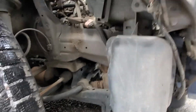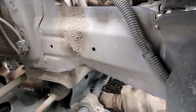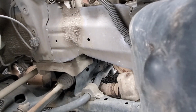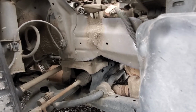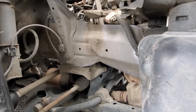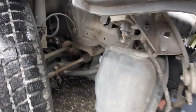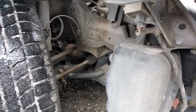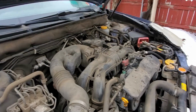Pretty sure that rail just needs to be cut off and we start over. It's crimped right there. It's exactly where it's crimped at. But damage could go further back than that. That's actually in front of the subframe. So we might actually get lucky on that and just replace in front of the subframe. Anyway.